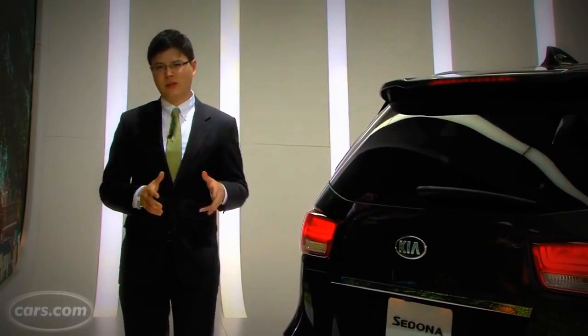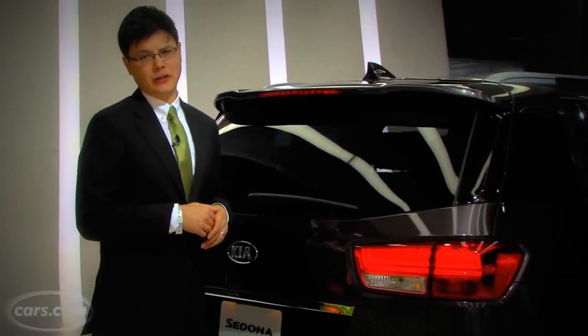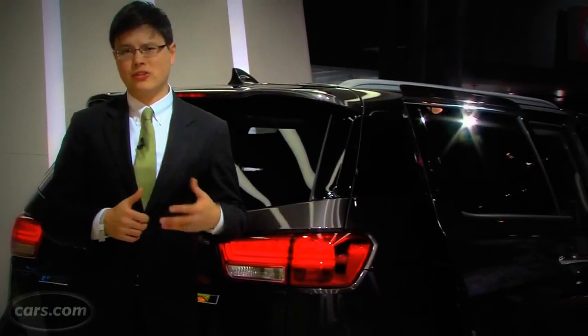The outgoing Sedona was one of the least expensive minivans you could buy, but that didn't seem to increase its appeal very much. In 2013, for every one shopper who bought a Sedona, more than 18 shoppers bought a Honda Odyssey.